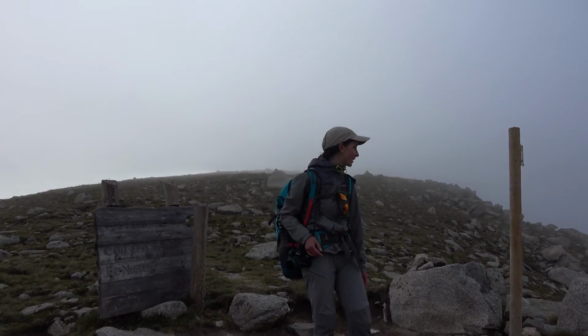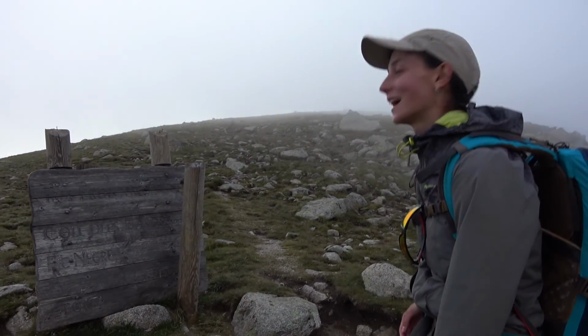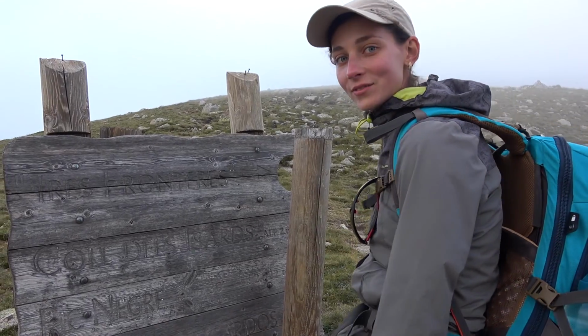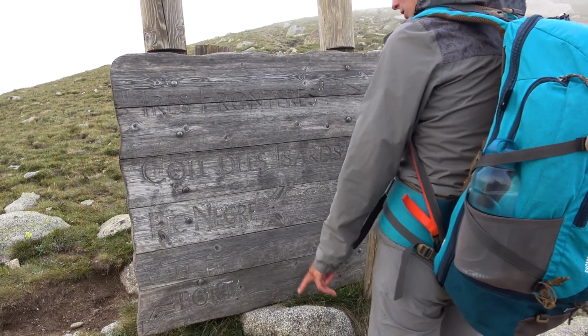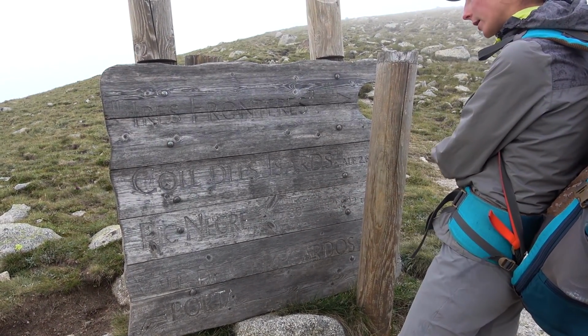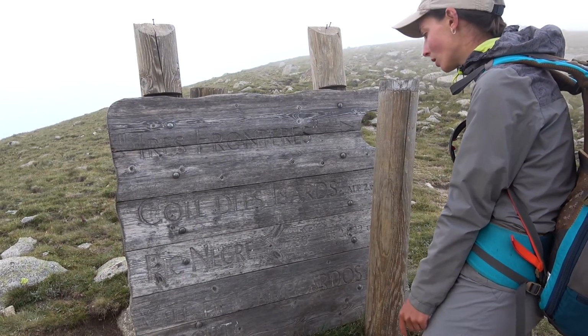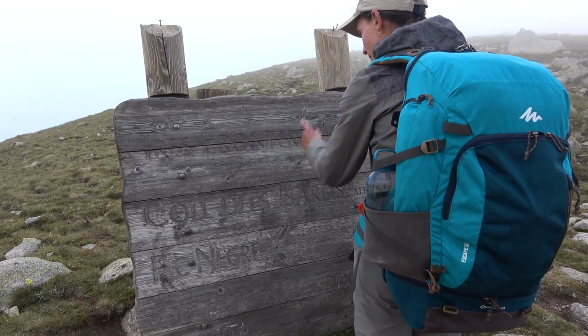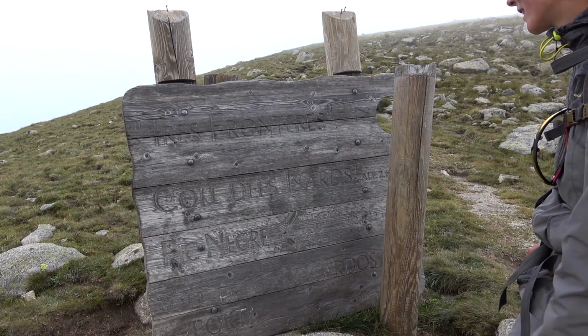To the border. This is our highest point for today. So cool. Here are different directions. We came from Porta. Now it says that there is the valley of Campcardos. I think that's where we're heading now. And here are different summits that are all around us. So cool.